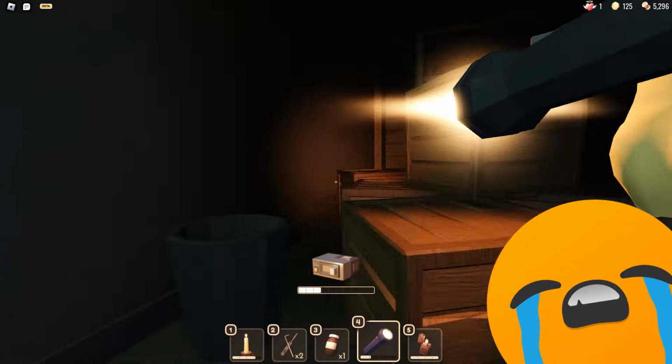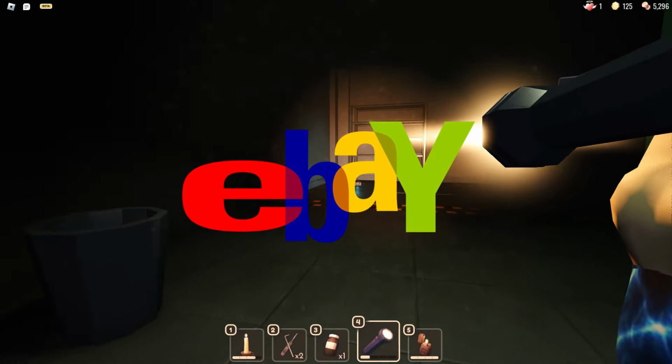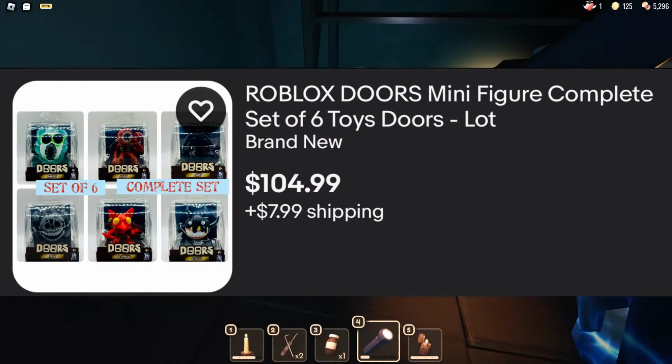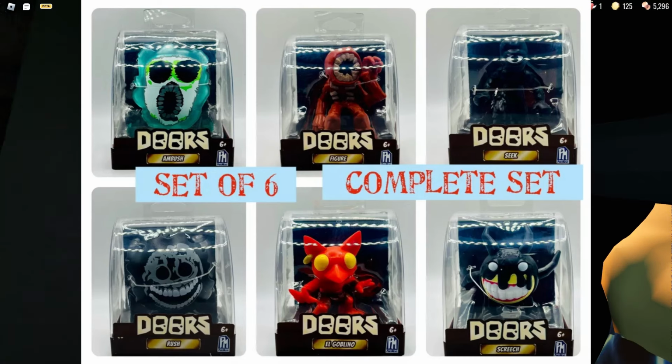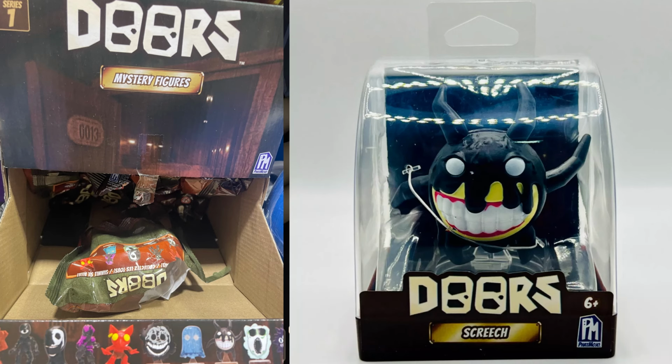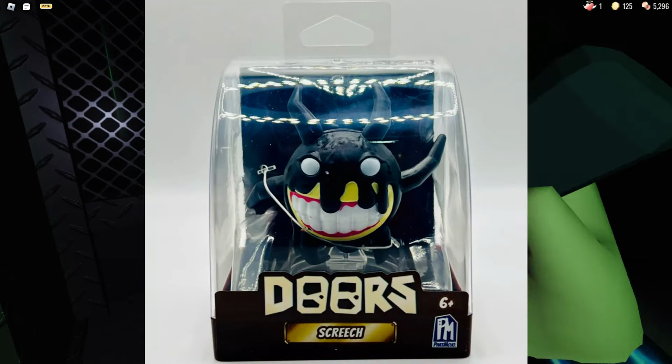I don't know why everything's always in the UK first, but I just have to go on eBay to see if anyone's actually listing those, and I end up finding these. Someone has a whole listing for $105 plus shipping for this complete set of 6 Doors minifigures. Now these are of course the exact same minifigures from the blind bags, with one exception being they're not blind. You know exactly what you're getting in a cool little mini case.